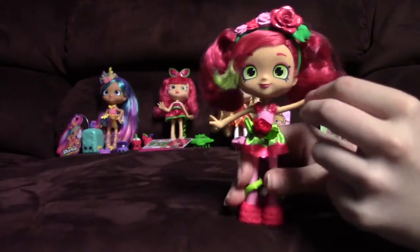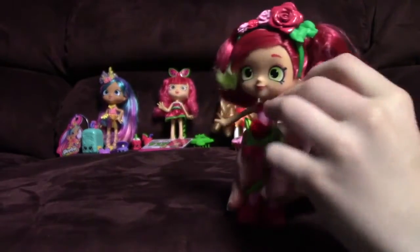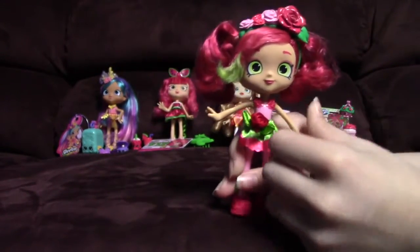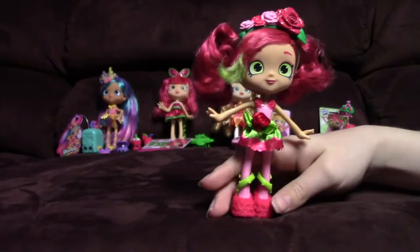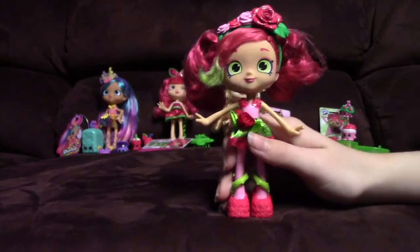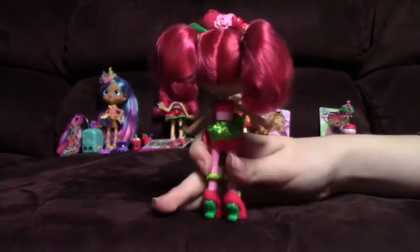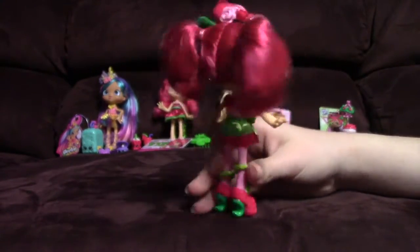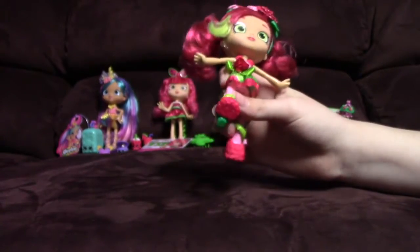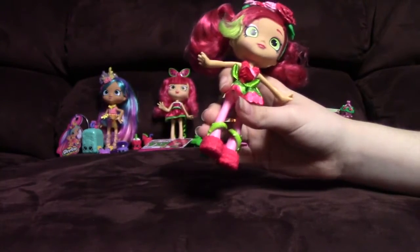This is, as Lexi said, Rosie Bloom. Trying to get her arms the right way. There. So she is like the rose girl, I guess. She's a flower, a flower child. And her hair is up in some cute pigtails. And then her shoes are just adorable.